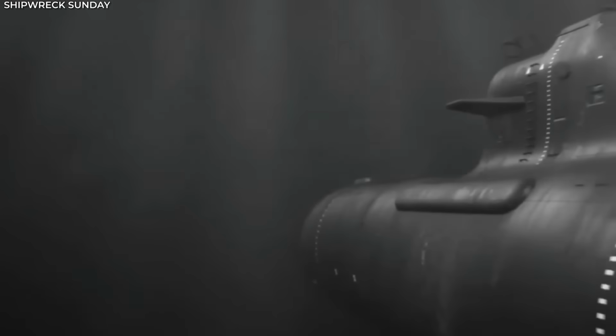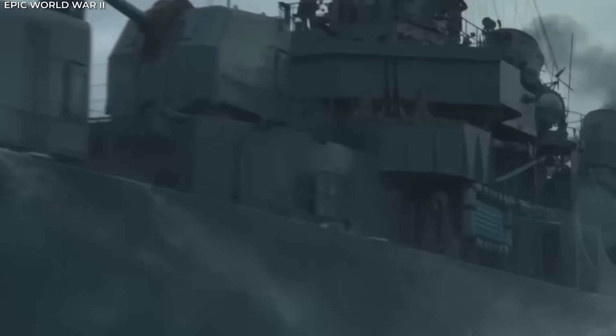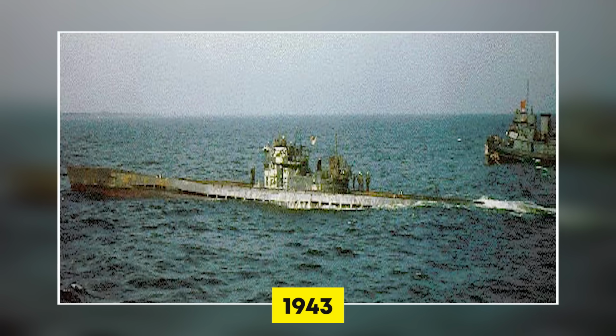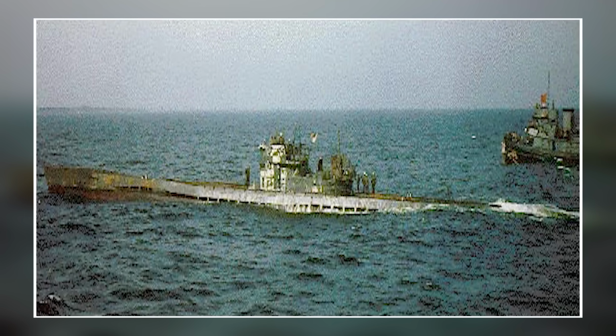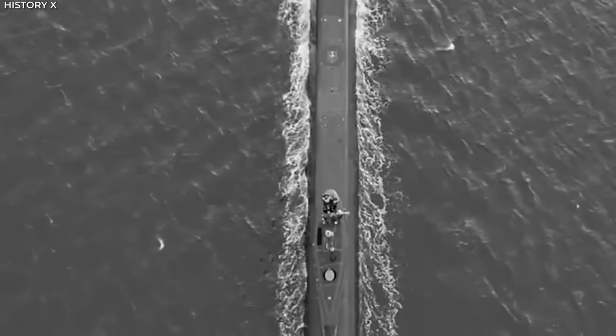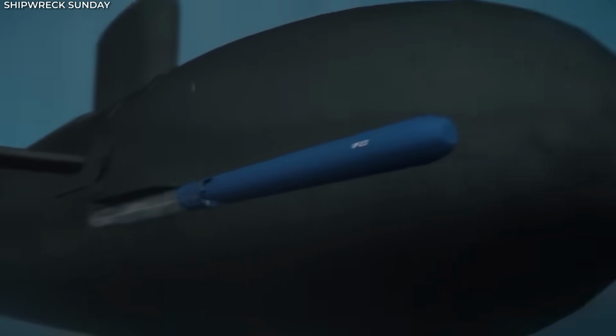U-869 was one of Nazi Germany's long-range, deep-diving war machines, built to be a terror beneath the waves. We're talking nearly 250 feet of a formidable underwater war machine, 6 torpedo tubes, and a captain with nerves of steel. Launched in 1943, U-869 was part of the infamous Type C-40 class, which was basically the luxury sedans of death-dealing U-boats. It was bigger, badder, and designed to sneak into enemy waters and cause havoc without ever being seen.